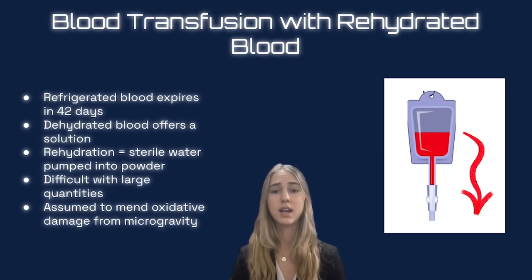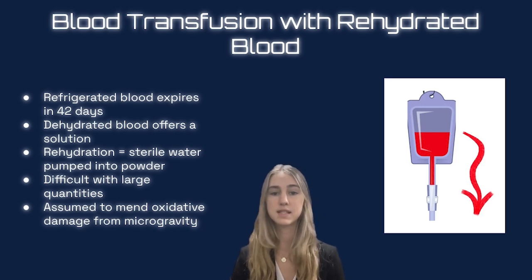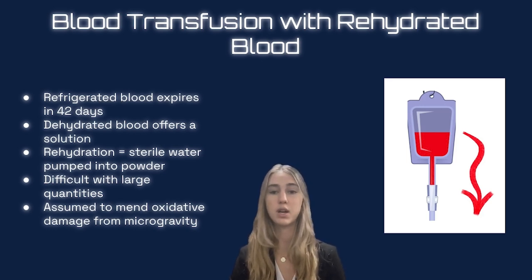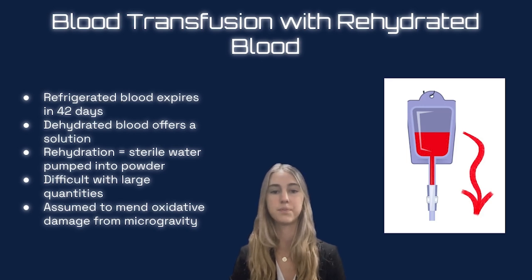This dual blood bag has the powder on one side and the sterile water on the other, so when it's time to combine the two, the notch in the middle is removed. Then to actually activate the solution, a pump is necessary as well as some manual mixing from outside of the bag. This process has been proved to be successful in small quantities, so the next challenge is moving forward and seeing if larger volumes can be taken or be sufficient for the extent of the space travel.